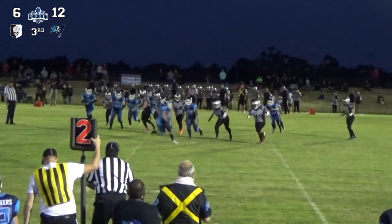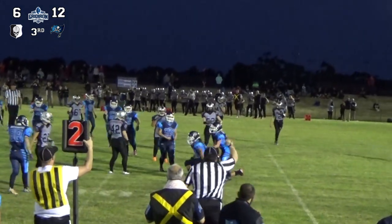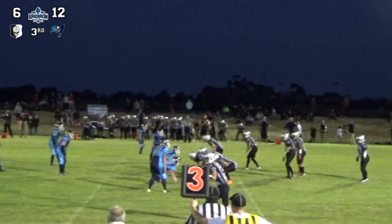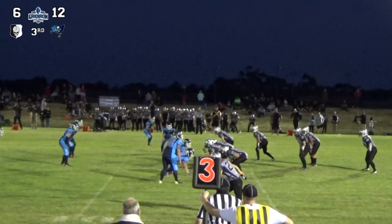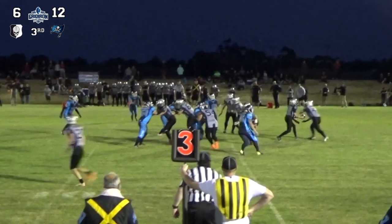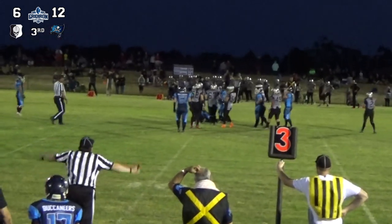There we go, and now we'll run the outside the other side. But they come down, and that looks like, is that Michelle Cranston? So the Raiders there, third and about 7. Wind behind them too. Do we have a false start here on the Raiders running back?